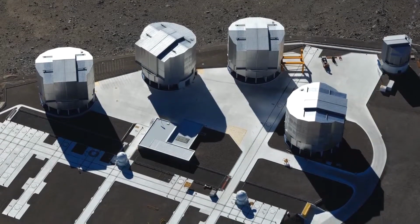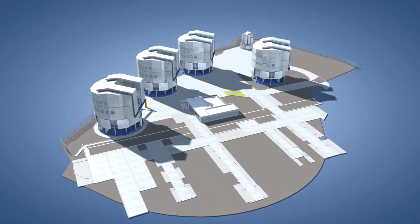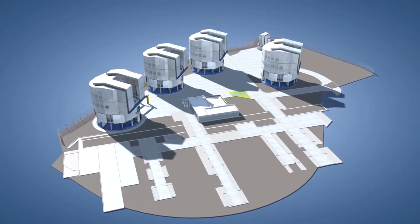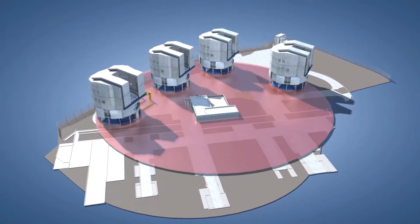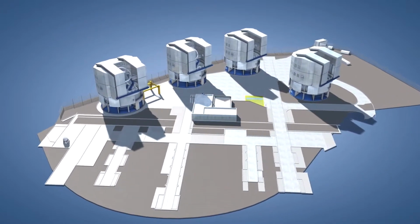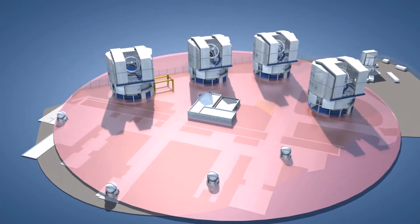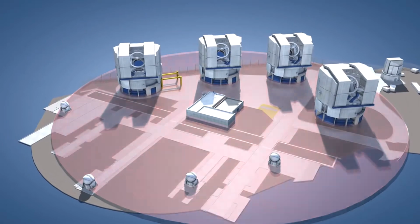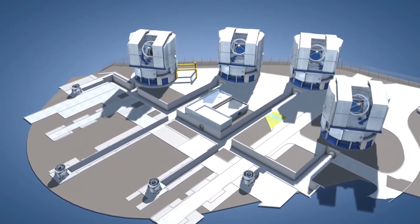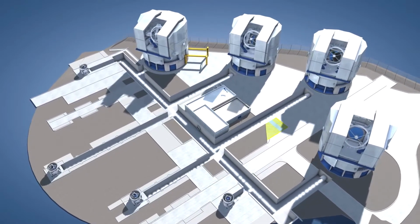The VLT design always had the use of interferometry very much in mind. The 4 8.2-meter unit telescopes of the VLT were built in a roughly trapezoidal configuration that can generate a virtual telescope mirror of up to 140 meters across. In addition, 4 movable 1.8-meter auxiliary telescopes can be combined in a configuration with an equivalent diameter of up to 200 meters. This gives images up to 25 times sharper than those from a single VLT unit telescope.